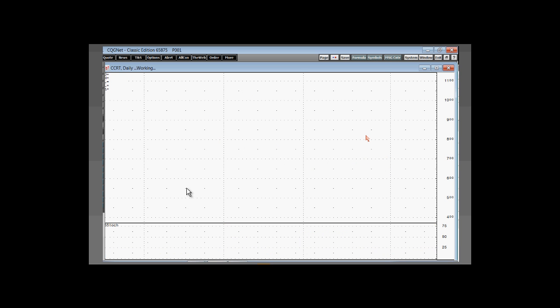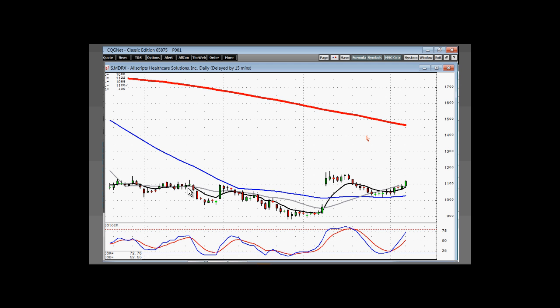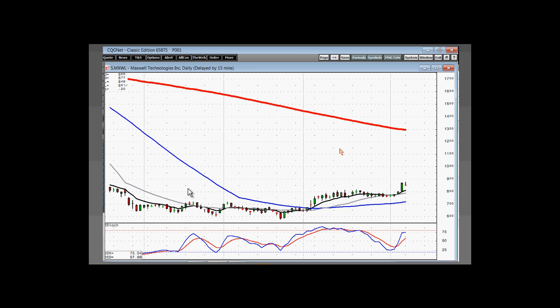CCO or CCRT, another nice rounding bottom. Wouldn't be afraid to be buying on positive trading tomorrow. MDRX, another rounding bottom. Shazam. That's a good looking chart. Another one I wouldn't be afraid to be buying on positive trading. Maxwell. Nice breakout. Did a doji today. If it opens positive tomorrow, definitely would be a buyer.